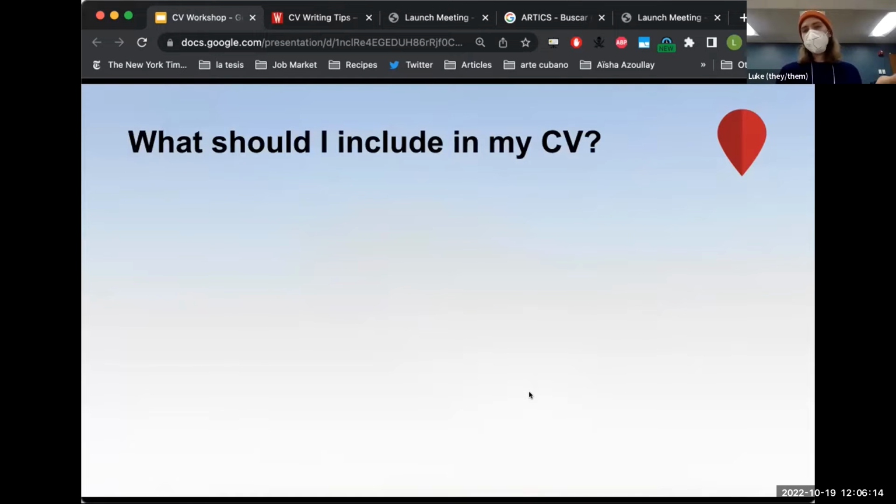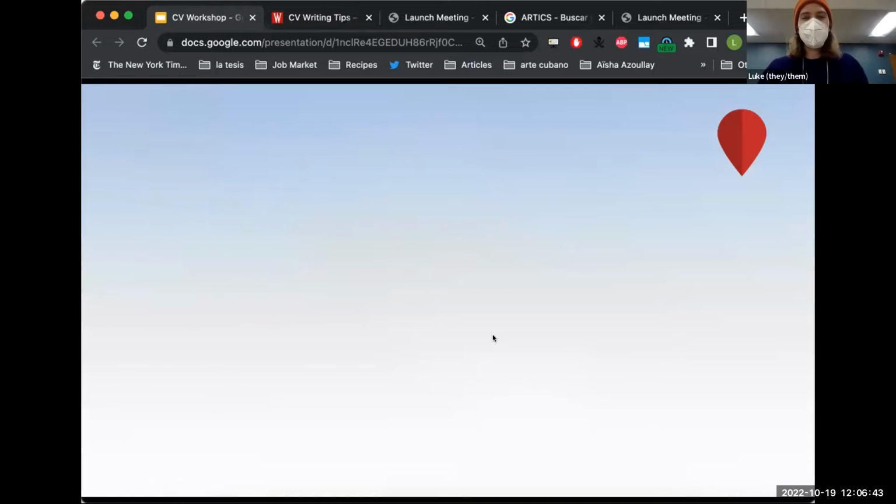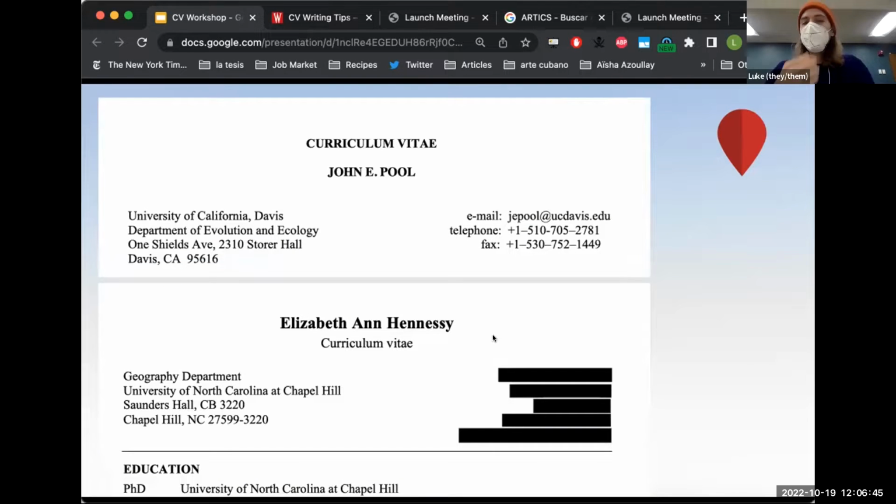Okay, so in this next section, I'm going to run through the different sections of a CV. So what should I include in my CV? The first part is just the basic information, your name and your contact information. So this usually includes a phone number, a mailing address, which can be either work or private, and a professional email address. You can use a personal email address so long as it's not, I don't know, one of those AOL screen names from the 90s or something. Just make sure it's professional. So here we see two examples of this.